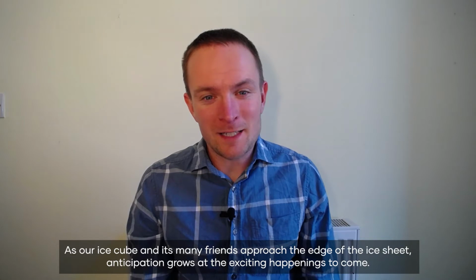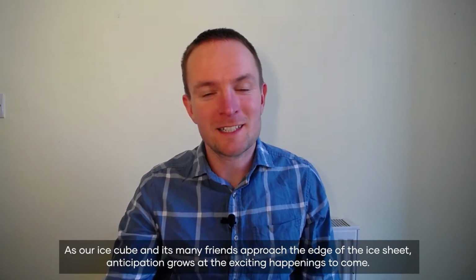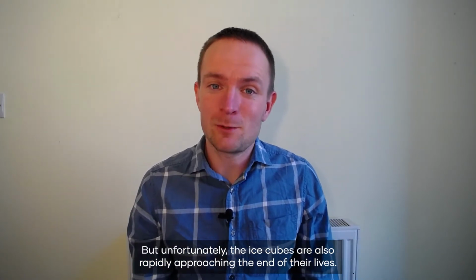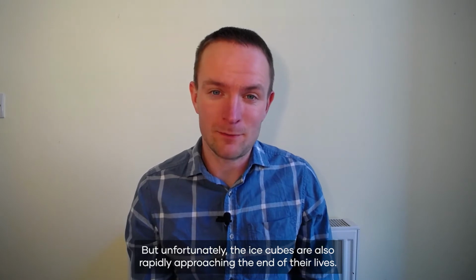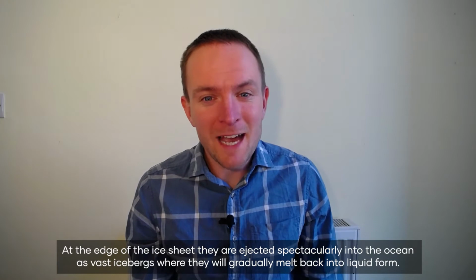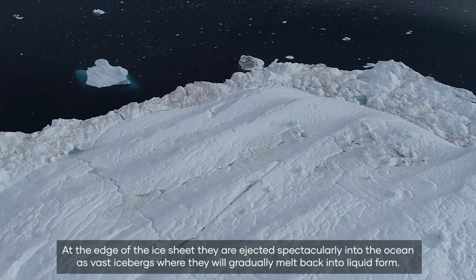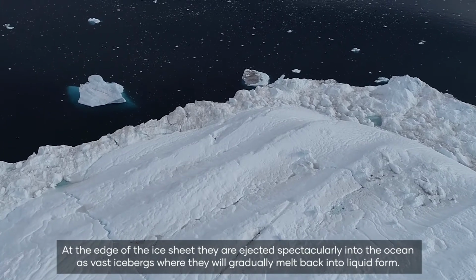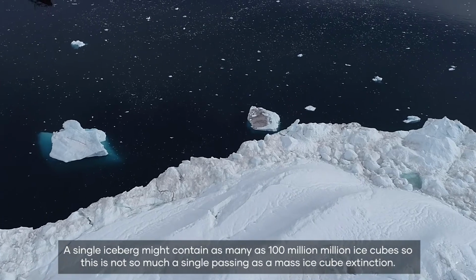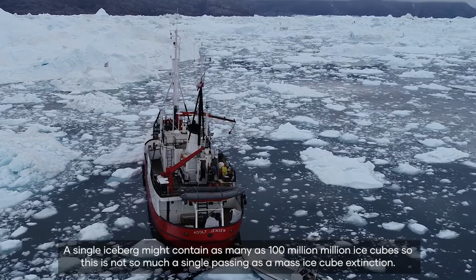As our ice cube and its many friends approach the edge of the ice sheet, anticipation grows at the exciting happenings to come. But, unfortunately, the ice cubes are also rapidly approaching the end of their lives. At the edge of the ice sheet, they are ejected spectacularly into the ocean as vast icebergs, where they will gradually melt back into liquid form. A single iceberg might contain as many as 100 million ice cubes, and so this is not so much a single passing as a mass ice cube extinction.